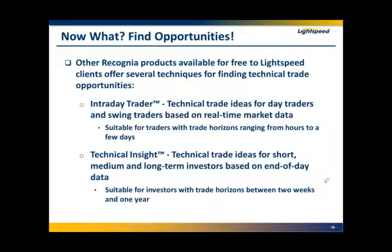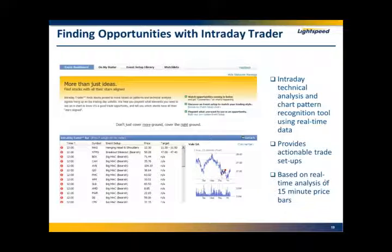We also have a product available on the Spotlight community called Technical Insight, which provides technical trade ideas for short, medium, and long-term investors based on end-of-day data. So if you're looking for investment ideas that you want to hold between 2 weeks and, say, a year, then Technical Insight is probably the product for you.